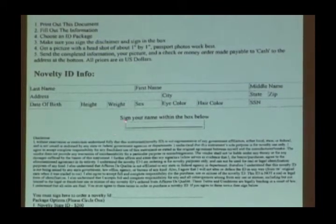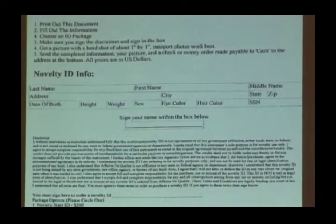And then down here, sign your name within the box. We know how easy that is to do. And then the pricing. State ID, $200. Social Security card, $200. Press pass, $200. Alien ID, $200. ID and Social Security card, $275.